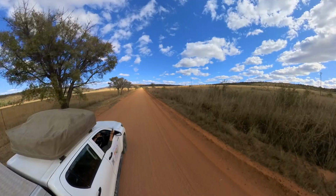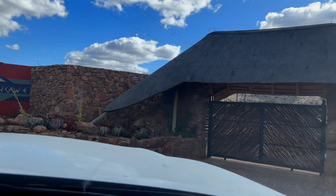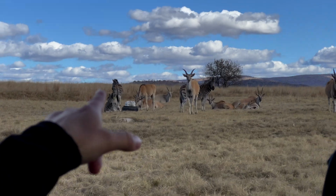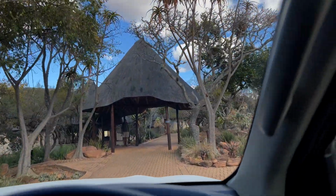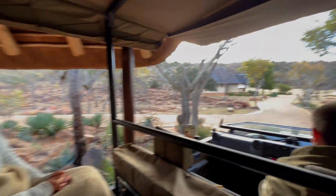We arrived at the Matingwe Lodge and Game Reserve in the afternoon. And here on the path up towards the lodge, we were greeted by oryxes, impalas and zebras as well. Immediately in the afternoon, we headed out on our first South African game drive.